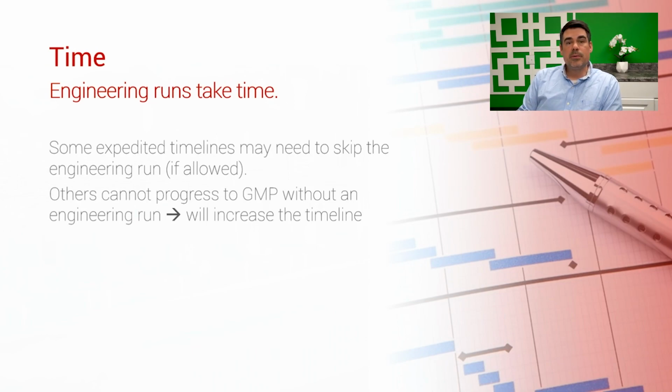In 2020, we performed quite a few expedited fills for COVID treatments and vaccines. Some of these projects were filled only 4 to 6 weeks after receiving a signed quote. In these projects, the timeline was so tight it wasn't possible to do a risk-reducing engineering run, so we jumped right into the GMP run while crossing our fingers.